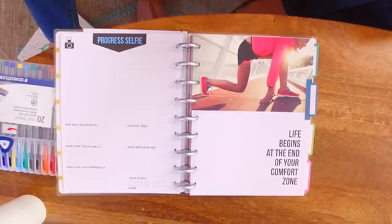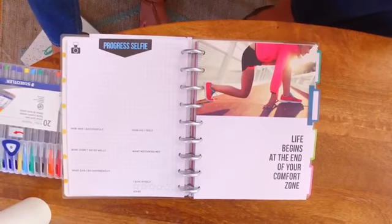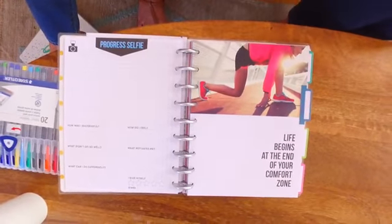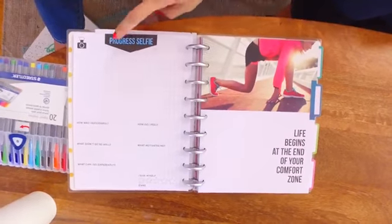I like that it's a selfie because when you can actually see a photo from month to month, you may not feel like you're changing, but with a photo, you can see how your body's transforming. I like that they call it the progress selfie.